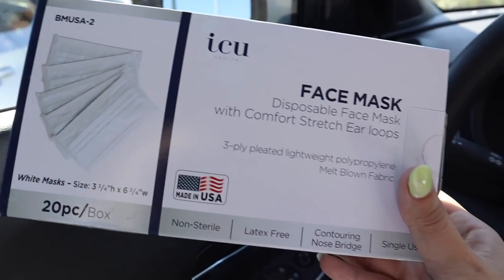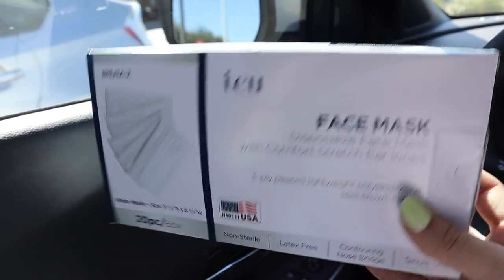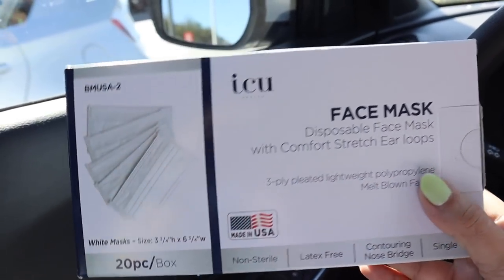I don't know anywhere else where you can buy them except for Target, but I love them, so I wanted to go ahead and stock up. I got a box for my car and a box for Brian's car.